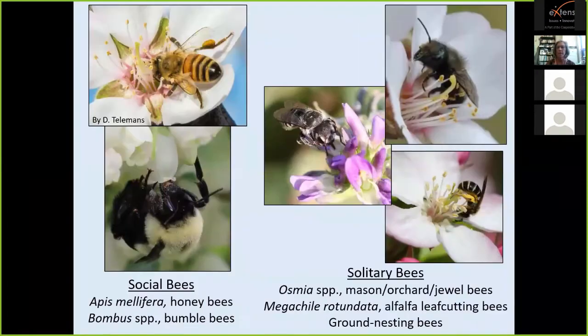So first off, I'd like to mention, what's the difference between solitary bees and social bees? So you kind of get my drift of why this is important to distinguish between all these, is that honeybees and bumblebees are really the only social bees that are managed in the United States. And when we think of bees, oftentimes these are the only two bees we think about.